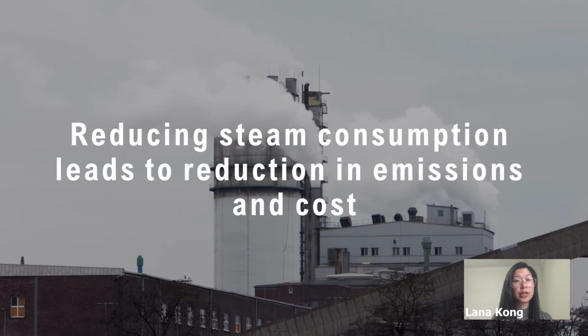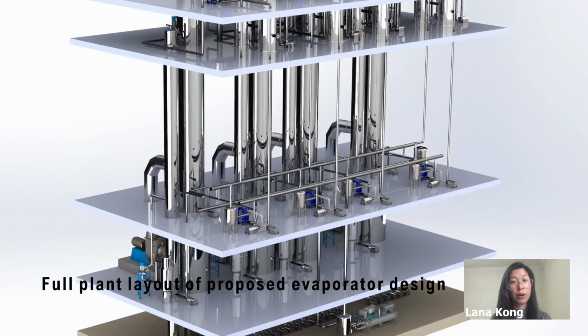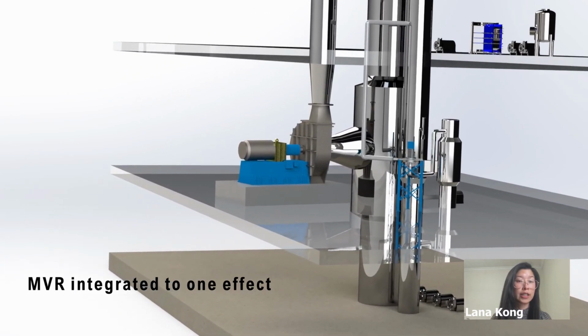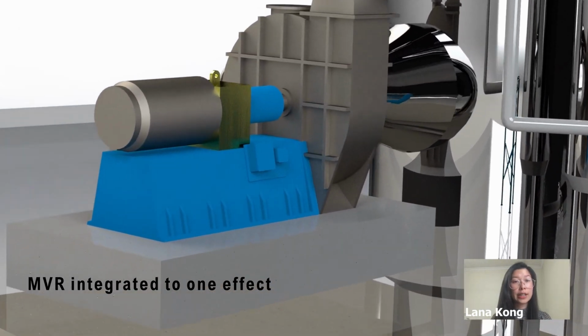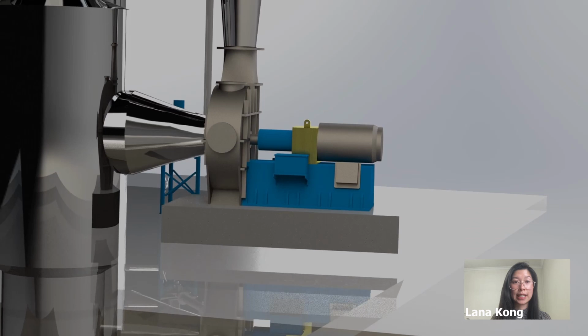Most of the steam is used for milk powder production during evaporation and spray drying. Reducing steam consumption not only reduces emissions, but it also reduces cost, and so it is common to see a combination of thermal vapor recompression used to recover evaporated water to be reused in the process in conjunction with mechanical vapor recompression, which has the same function but is instead powered by electricity. In our current dairy industry, it is uncommon to see mechanical vapor recompression exist in isolation.